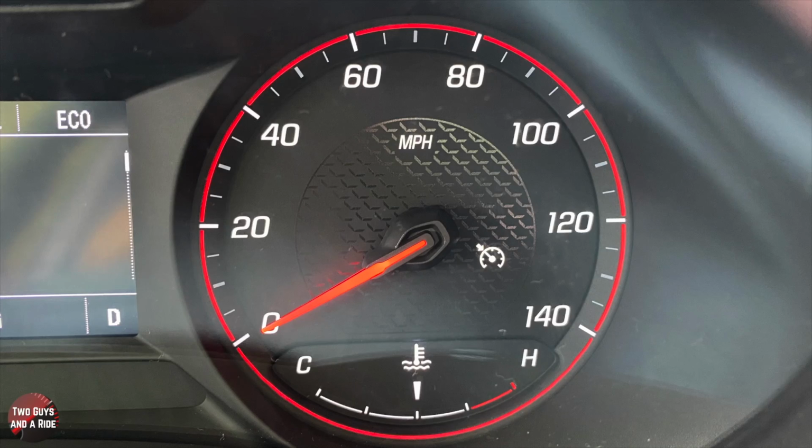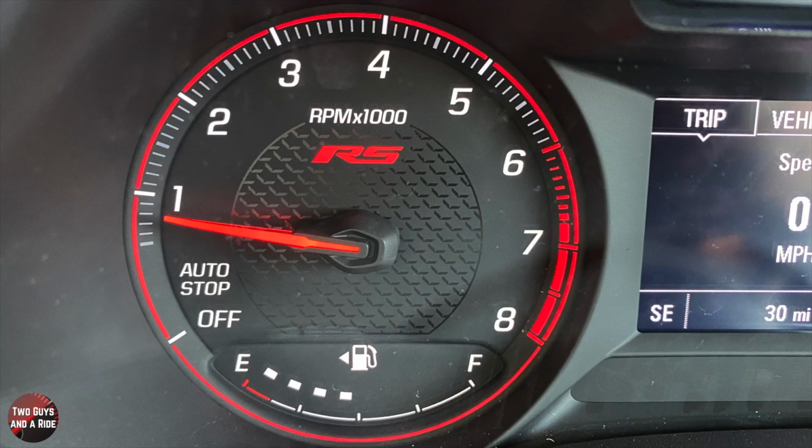The touchscreen infotainment system is right at your fingertips. It's very responsive. All your gauges are easily legible. There's a lot of hard plastics in here. And there's some things I wish it had. It does not have heated seats. It doesn't have the wireless charging. A few things it lacks, but this is the RS level. You could go up and get a higher level. That would give you more options. You can check the boxes.